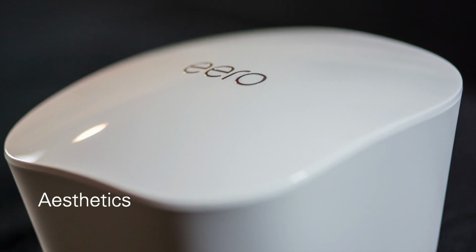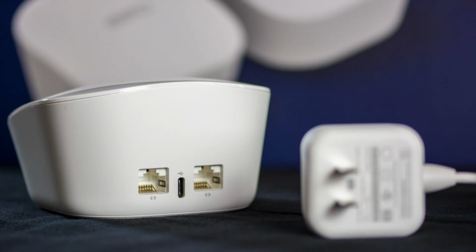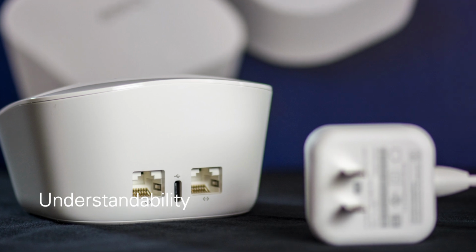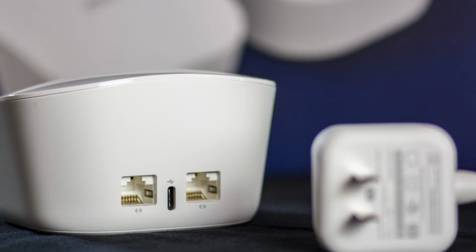With a pleasant white color and rounded square shape, Eero fits in well with its surroundings. The logo is subtle. Setting up and extending an existing Eero is exceptionally straightforward. The limited number of ports on the device leaves little room for error.